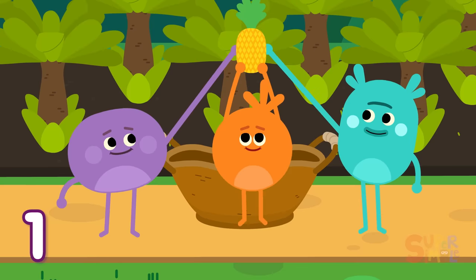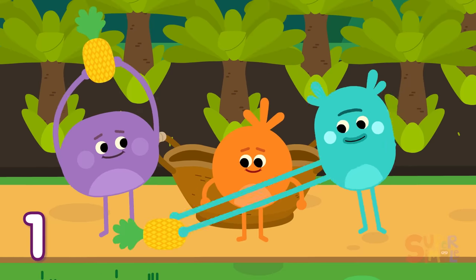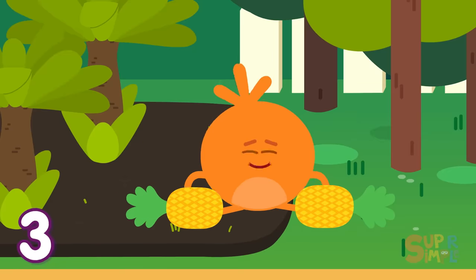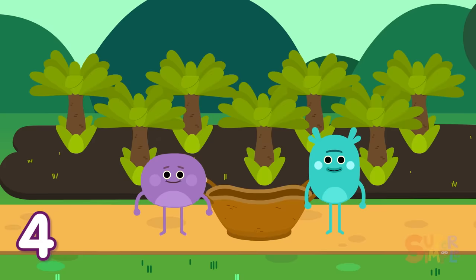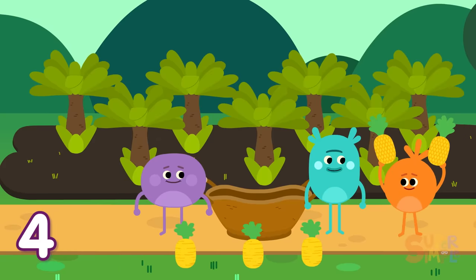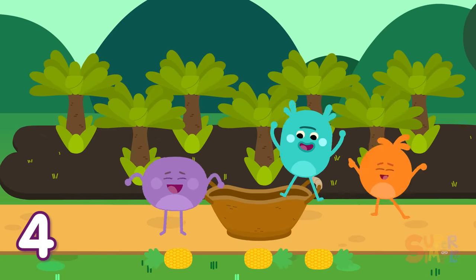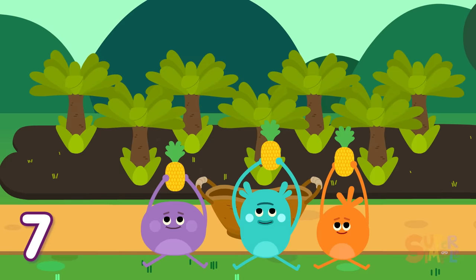One. Yum! 2. Yum! 3. 4. Wow, Bumble Nums! You're on a roll! Looks like you just have to be patient and wait for the spinning pineapples to stop spinning. Yum! 5, 6, 7. You did it!